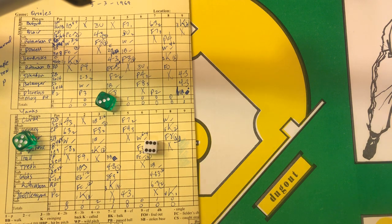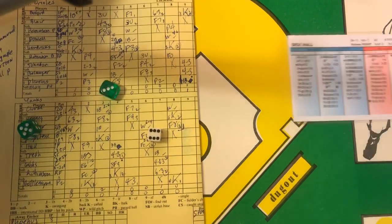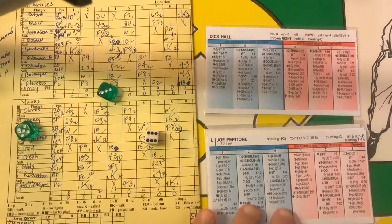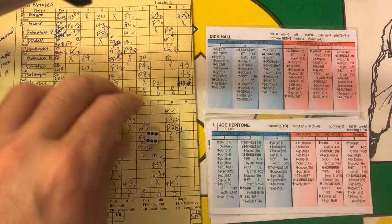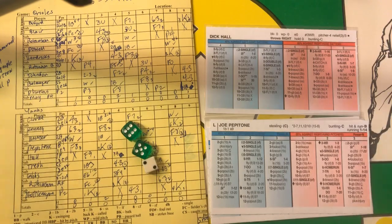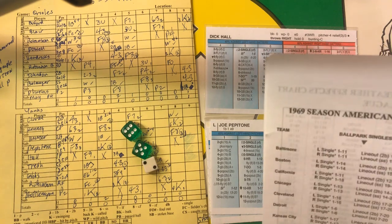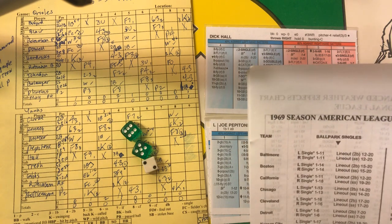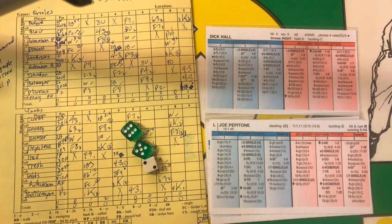It's going to be Dick Hall. Dick Hall is going to face Pepitone. Hall and Tresh. It's the pitch to Pepitone. It's a 2. Hall is a righty, so it's versus righty at 2-11, and that's a deep fly from a left-hander. That has a ballpark symbol, which means that a roll from a 1 to 13 is going to be out of here, and the game's going to be tied. Let's see what happens. This is pretty exciting.